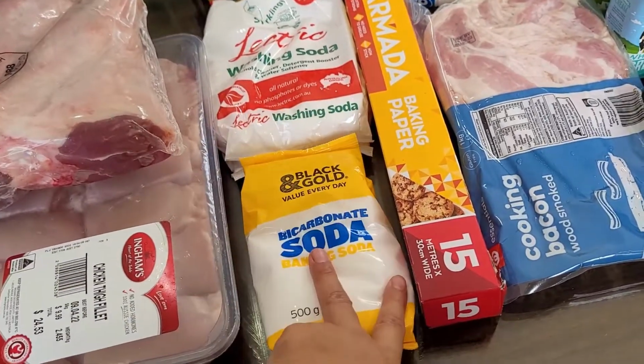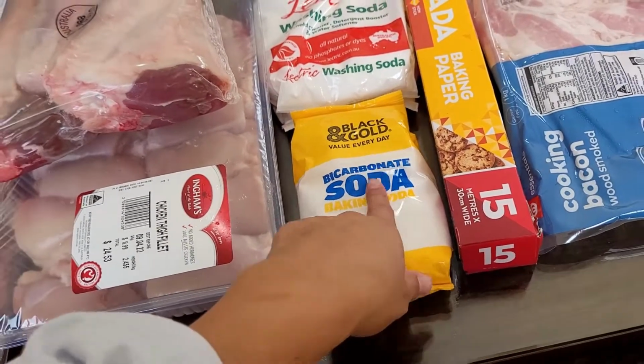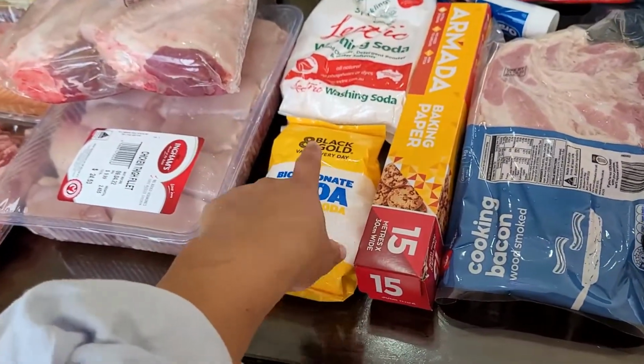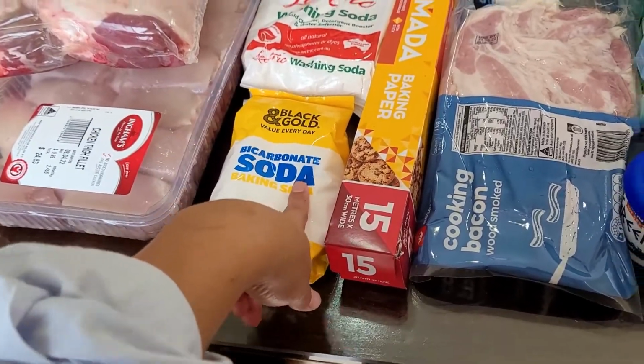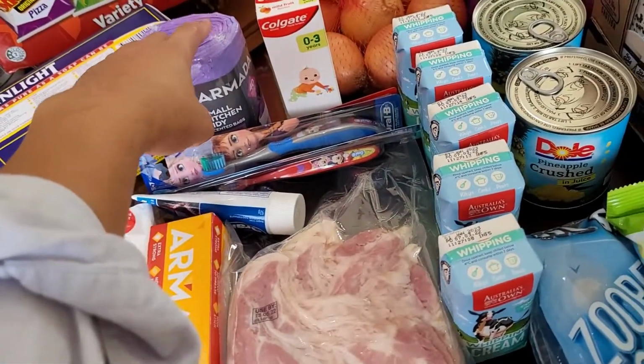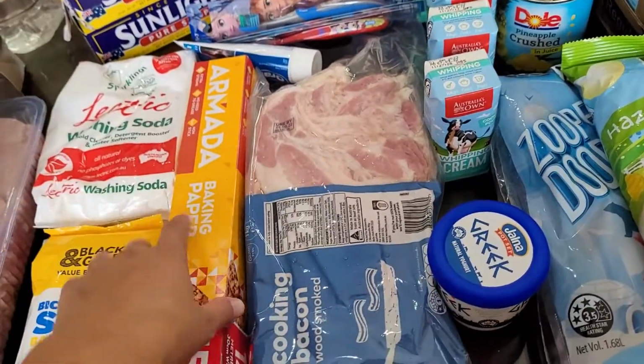This I had to get at another store because Woolworths had run out. I saw it at Costco's. I should have got it, but I didn't. So we had to make a quick stop on our way home at another shop and pick one of these up. I also got some more rubbish bags, and I topped up on the kids' toothpaste. It's time to change their toothbrushes.